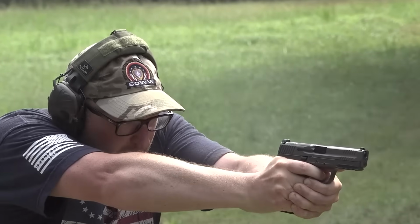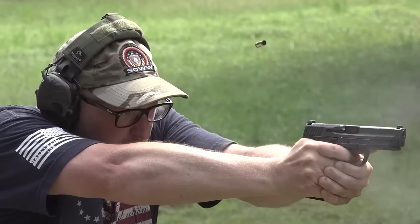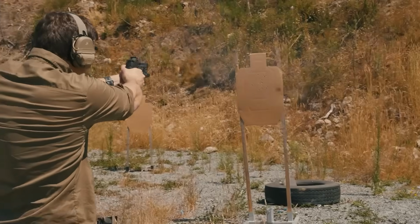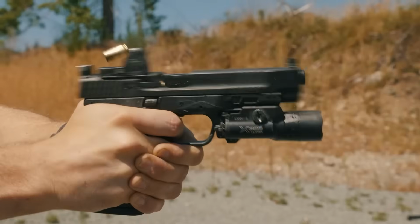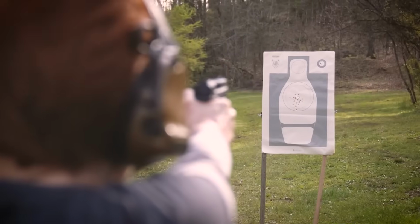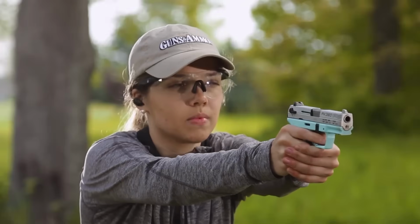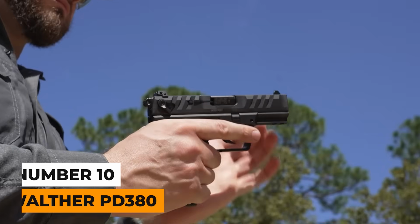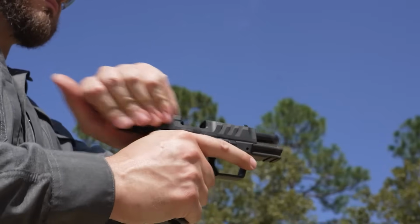If you're sleeping on 380 for your EDC, consider this your wake-up call. I've got 10 compact 380 carry guns that absolutely deserve your attention in 2025. Some are budget beasts, others bring the bougie, but every single one is worth a spot on your shortlist. Let's get into it. Kicking off the list at number 10, we've got a brand new player that's smooth, smart, and surprisingly easy to run, the Walther PD380.